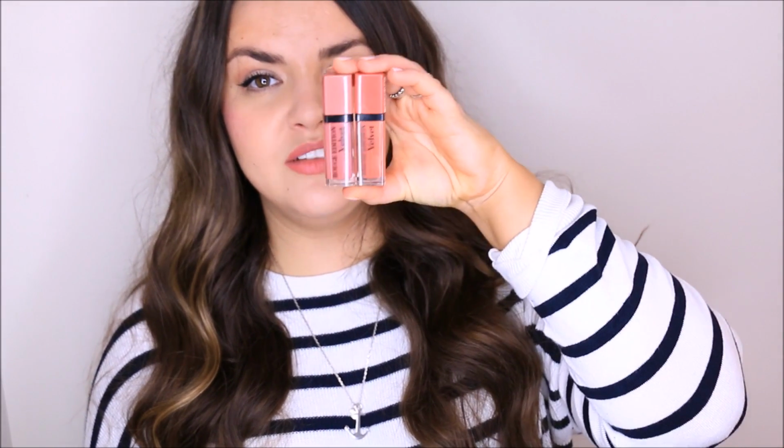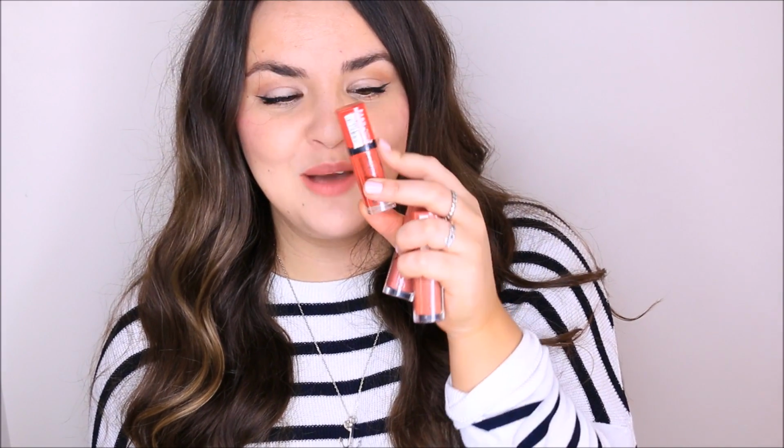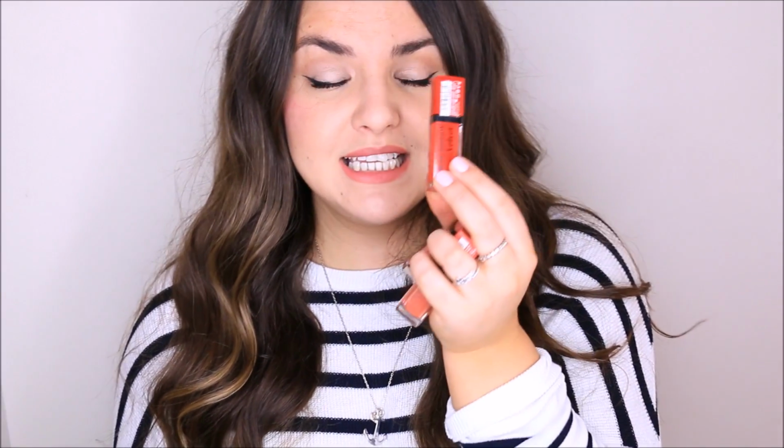I can't see it. Oh yeah, Peach Club, yeah, I thought that's what it was called. These two are really, really lovely. Kind of the pink one, the peach one, really pretty. The red one from their range, which is Hot Pepper, is amazing. Stays put for ages. If you want a long lasting lip and you want to eat your dinner and everything, this isn't going anywhere.